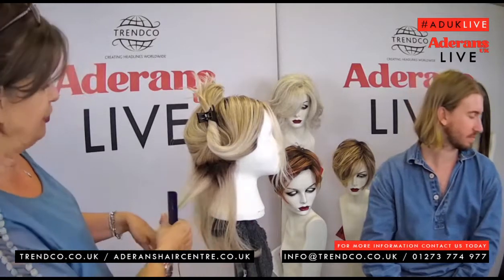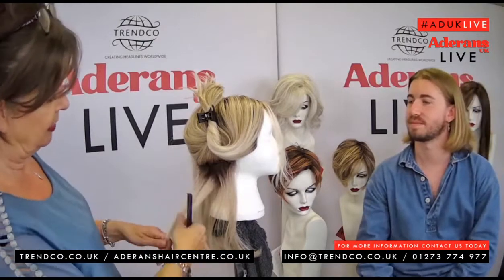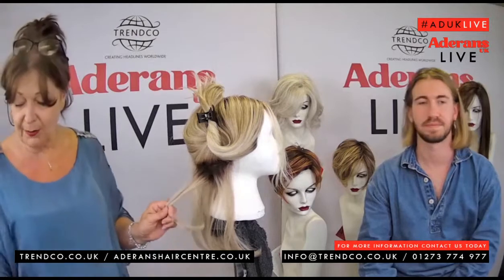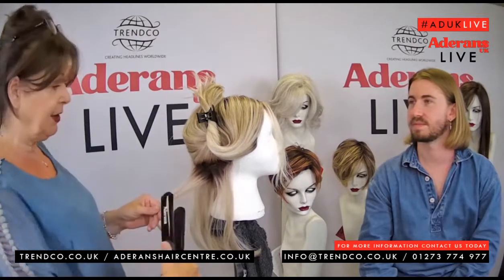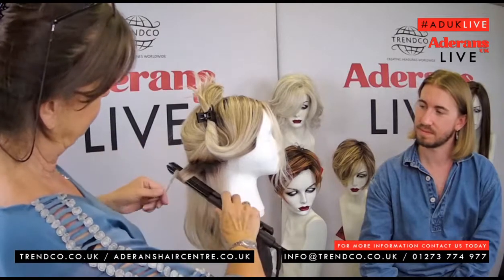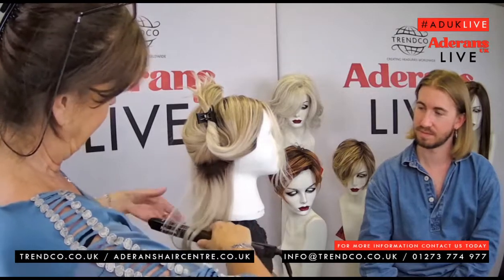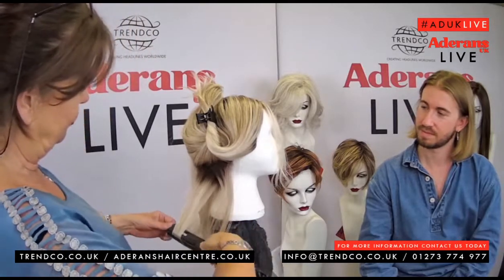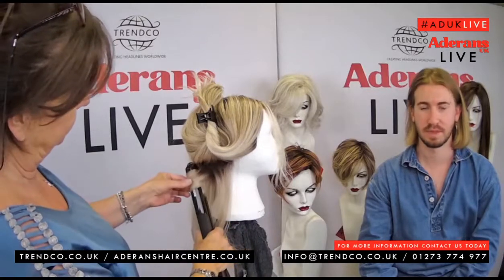So what I'm going to do, I'm just going to take slightly smaller sections on this particular one, on this side, because I just want to make it slightly more curly for us. So again, I sprayed the heat protection on it. And we're just going to curl the hair and put a little bit more of a stronger curl into this fibre.